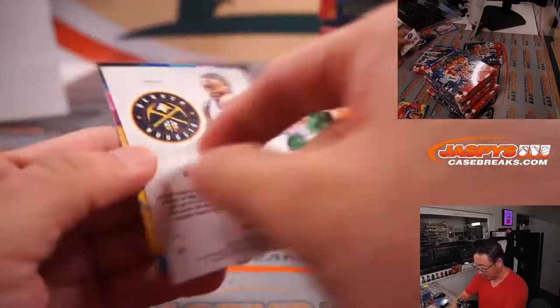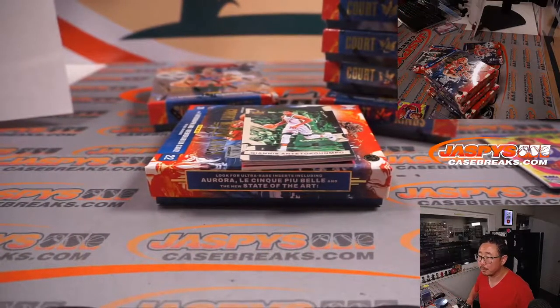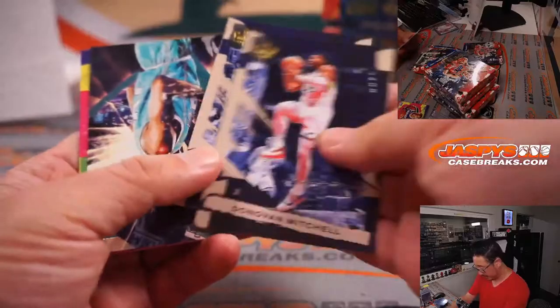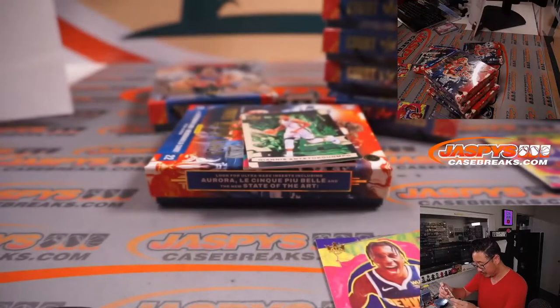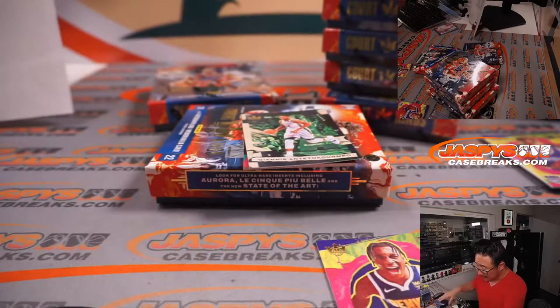LeBron James, Bones Hyland. Donovan Mitchell, there's Giannis spinning around there. Tyrese Haliburton, Kai Jones, Evan Mobley to 149. That's a Maestros insert, by the way, for the Cavs. That's for Sean Maddock.